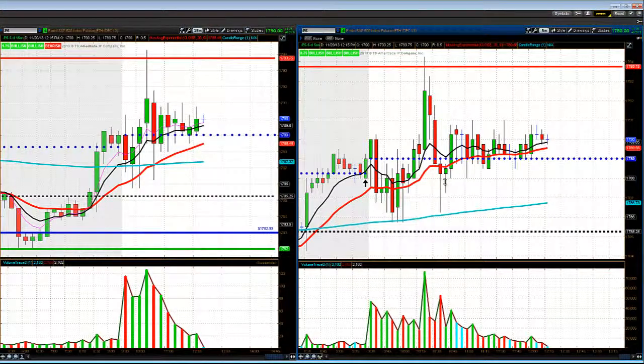Keep an eye on the 1790 half level, which is an overnight high, which we got rejected around that area earlier this morning before we rallied back up to these highs up here. Keep an eye on 1793.75, which is the previous day's highs. And then keep an eye on those other levels around, say, 1795, 1800. If we get up there, who knows what news they're going to say at 2 o'clock.